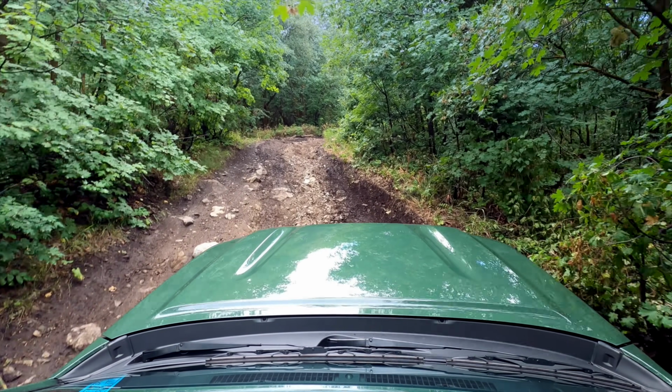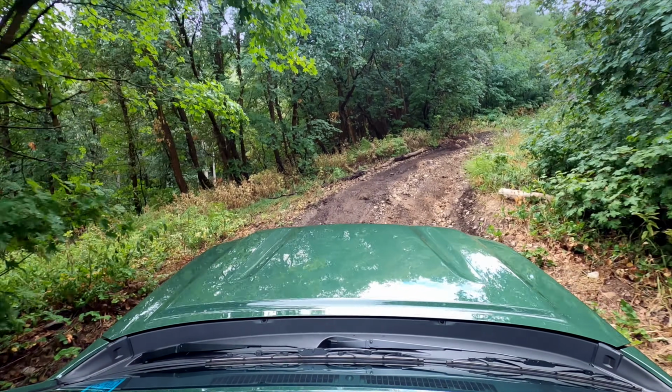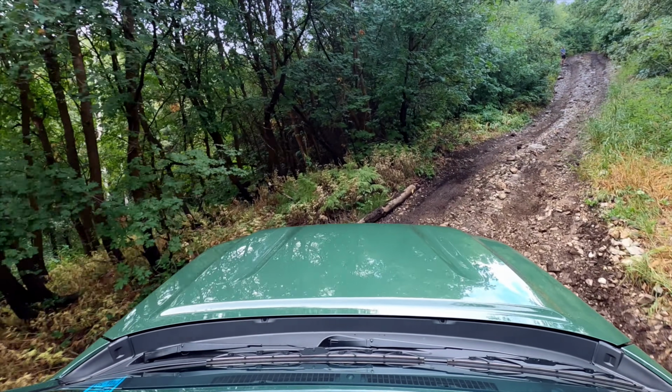We also did genuine off-roading today. Right, that's the other thing you can do. Not rock crawling Moab stuff, but we did muddy, nasty off-roading.